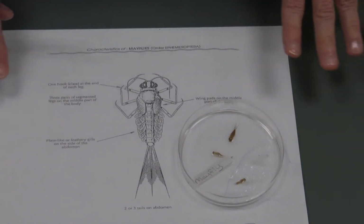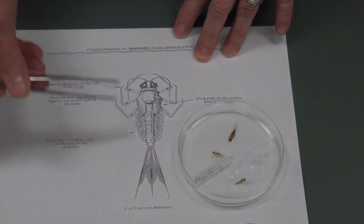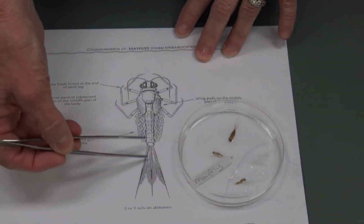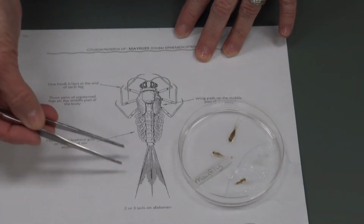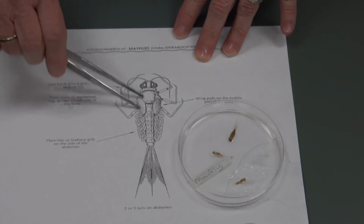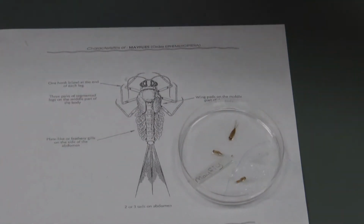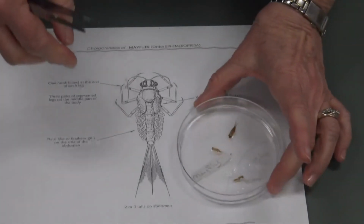Like I said, mayflies have three tails. They can either have just this ribbing type of tail, or they can have some featheriness in between them. They have three pairs of legs. Sometimes you will see their feathery gills on the side when they're swimming.